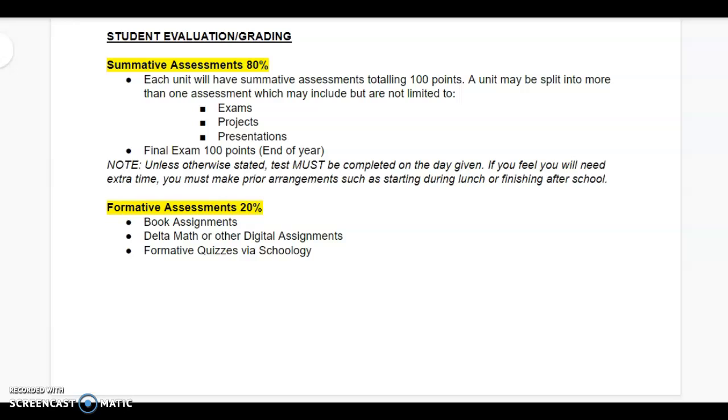Note, unless otherwise stated, the test must be completed on the day given. Like, you don't get to go home, study up, oh, I saw it was on the test. Nope, you finish it that day. So the nice thing is we're 5th hour, so if you want to stay over lunch, you can do that. But you have to finish after school, or you get what you get and you don't throw a fit.